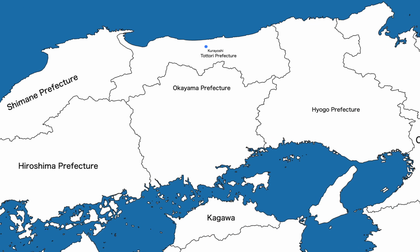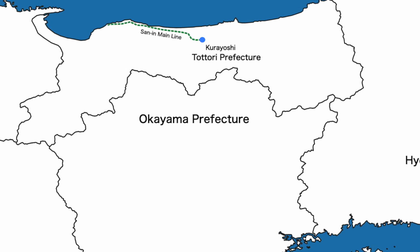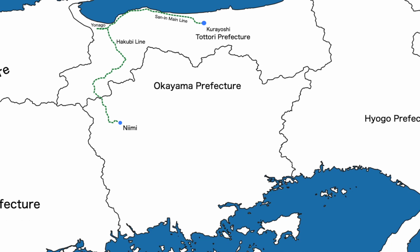Our adventure starts at Kurayoshi Station. There, we'll board a train headed west on the Sanin Main Line before arriving at Yonago Station. Then we'll make a 180, headed down on the Hakubi Line into Okayama Prefecture and arriving at Niimi Station. In total, this journey will take a little under 3 hours and cost 3,510 yen.